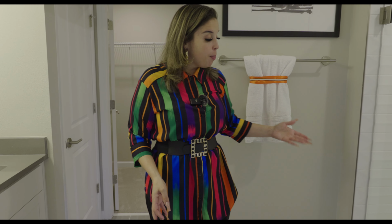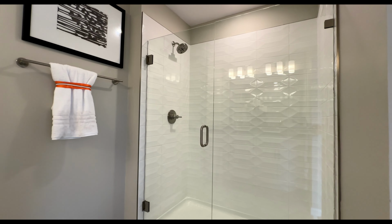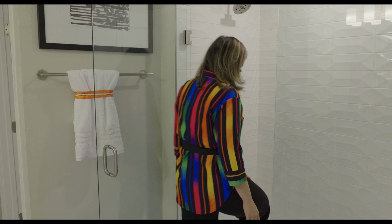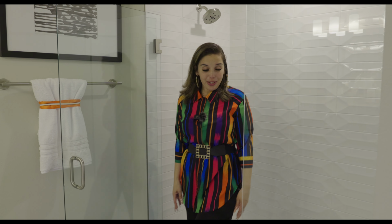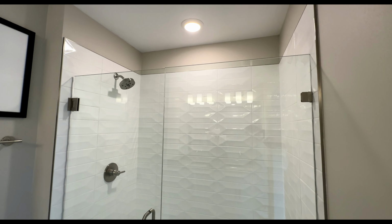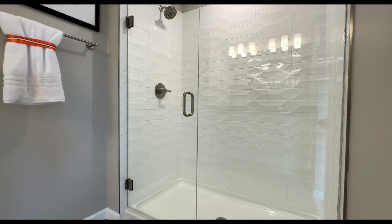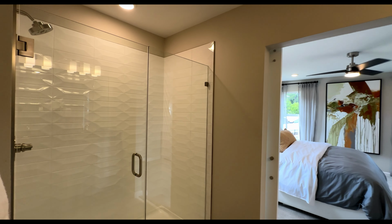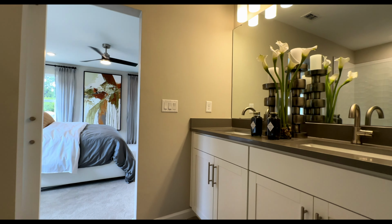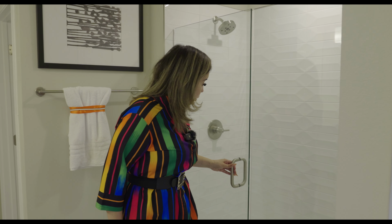and then we also have the step-in shower. I was gonna say step-in walk-in, but that just wouldn't make any sense because you have to step. Yeah, it's a step-in shower, not a walk-in shower. So a step-in shower where you have some tiling going 3/4 of the way up. Me personally, that's not my favorite, just because if it keeps getting wet, then the paint peels. But again, you can always just add to it if you want to in the future, or just don't let it get wet. And then you have the shower doors here as well.